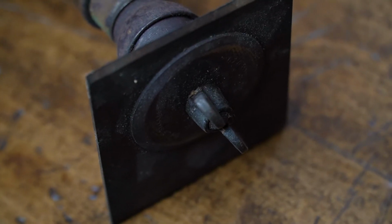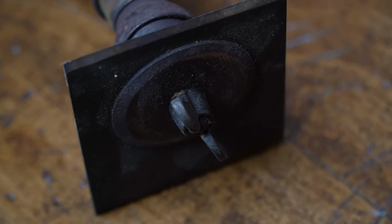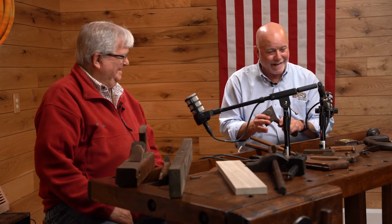They didn't do anything easy. They didn't have any way to do it easy. Exactly. Now this would be replaced by a 4-inch orbital palm sander, battery operated, and just go about it. Right. So this was when you wanted the lighter day at work. Right. After you spent a couple days with the, I don't know.